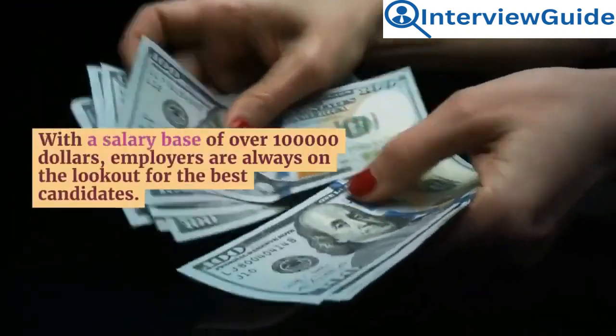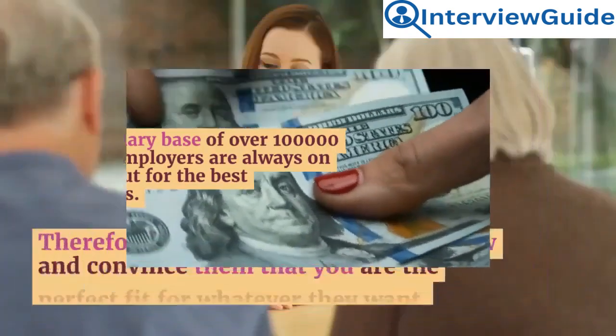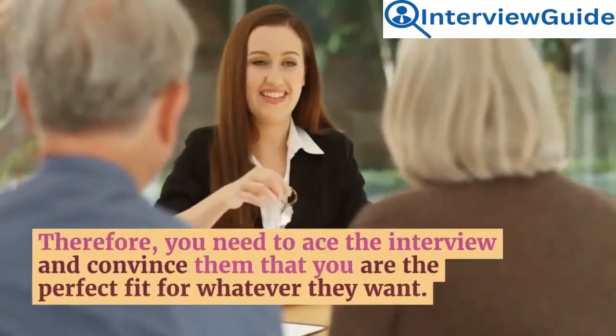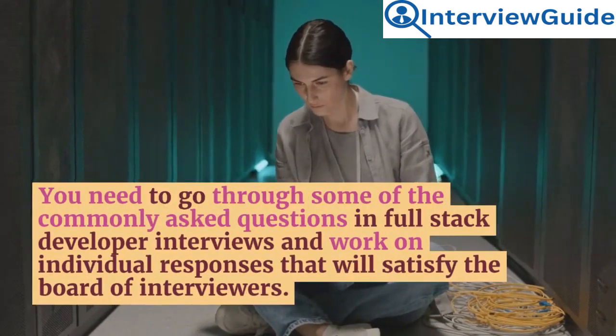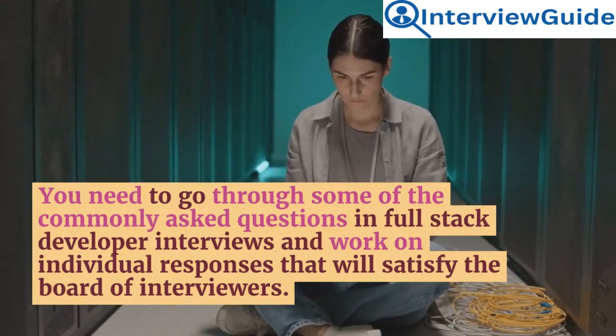With a salary base of over $100,000, employers are always on the lookout for the best candidates. Therefore, you need to ace the interview and convince them that you are the perfect fit for whatever they want. To do that, you must ensure that you prepare well. You need to go through some of the commonly asked questions in full-stack developer interviews and work on individual responses that will satisfy the board of interviewers.